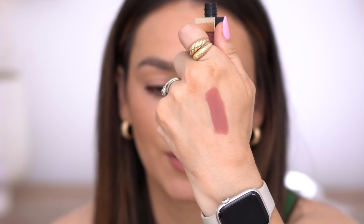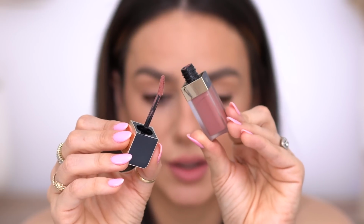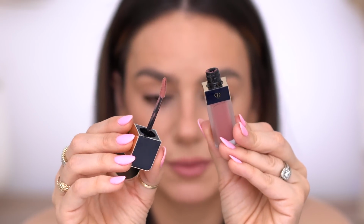I feel like I have 100 colors like these. And that is the packaging. It's a beautiful packaging, as it should be for $50. I'm pretty sure this is the first time I'm trying Clé de Peau lip products. Let's try. It looks like my lips.